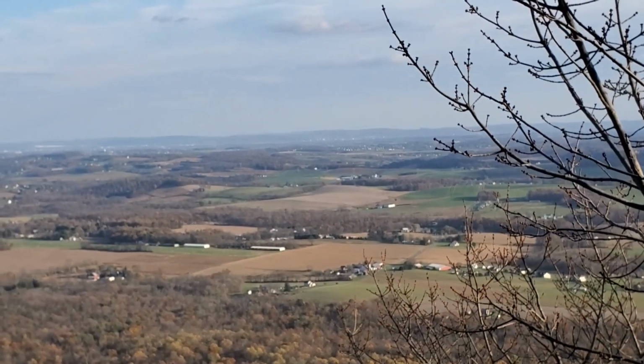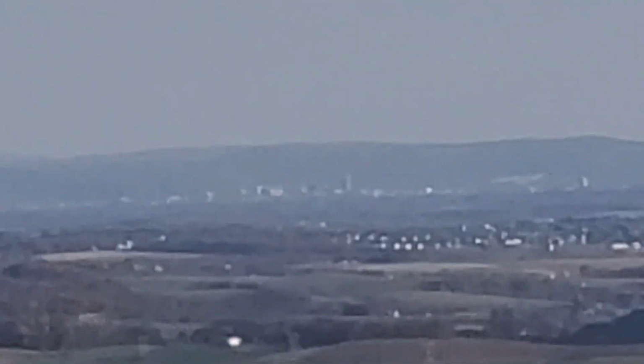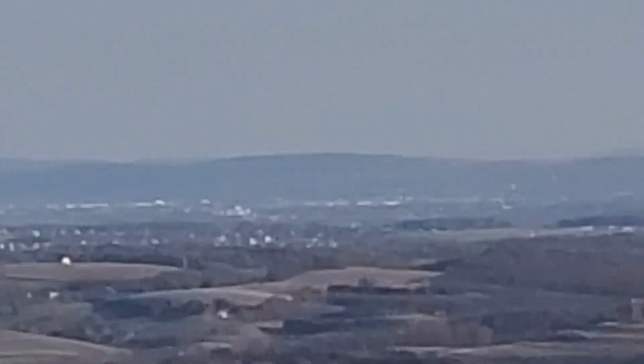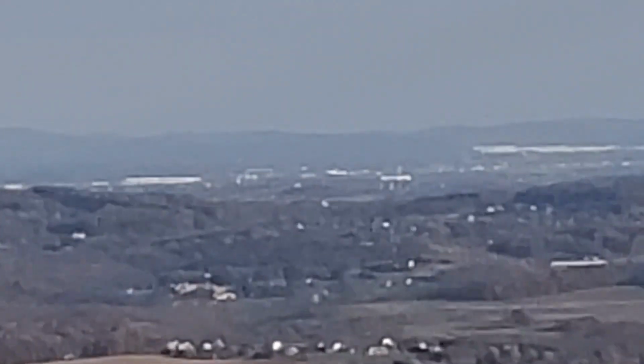If that's what they call it anymore. I forget what they call it, but it used to be right there back in the 70s. That's the city of Allentown by the looks of it from where we're at. Just a little hazy. I think if it was a clear day, you could see all the way into New Jersey.